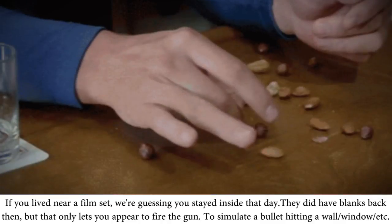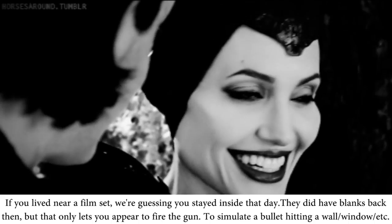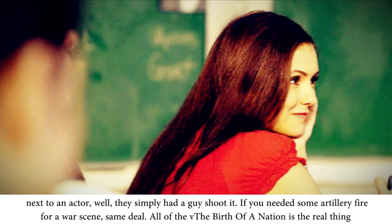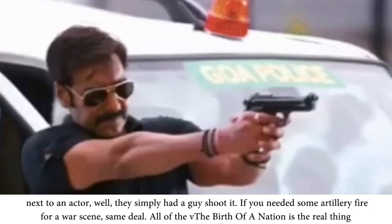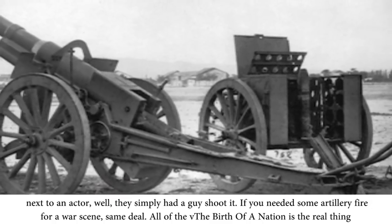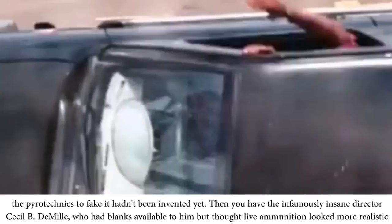They did have blanks back then, but that only lets you appear to fire the gun. To simulate a bullet hitting a wall, window, etc. next to an actor, well, they simply had a guy shoot it. If you needed some artillery fire for a war scene, same deal. All of the cannon fire in 1915's The Birth of a Nation is the real thing. The pyrotechnics to fake it hadn't been invented yet.